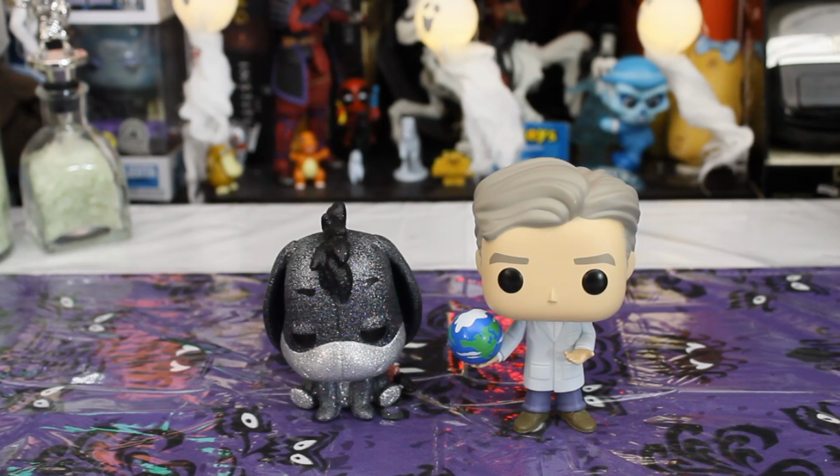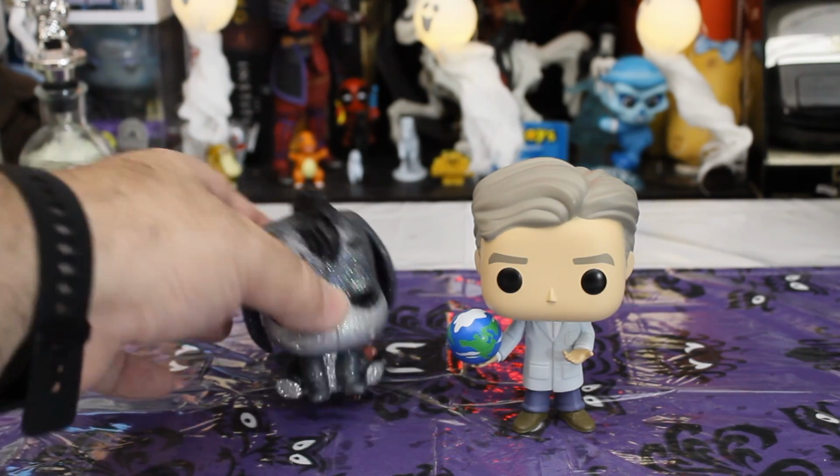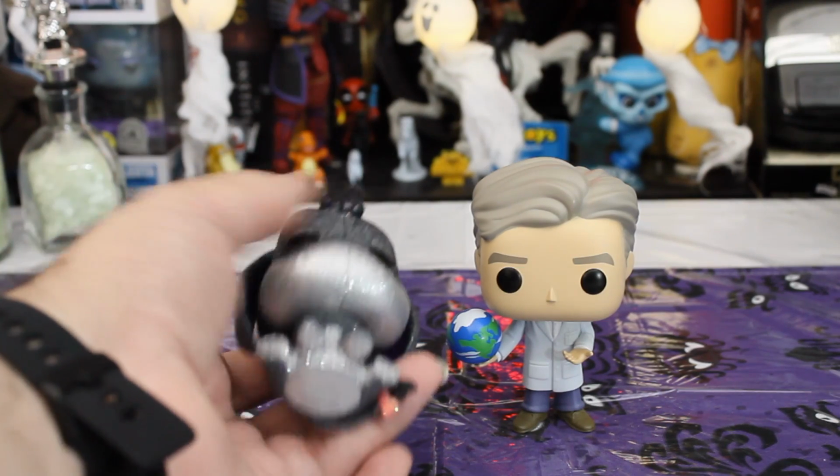And here are our last two Pops for this week out of their boxes. We've got Bill Nye and Diamond Edition Eeyore. And yep, let's do Eeyore first because he's covered in glitter and going to be on everything forever and ever.